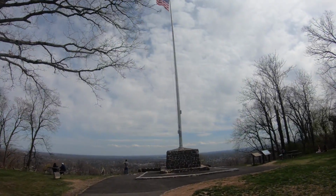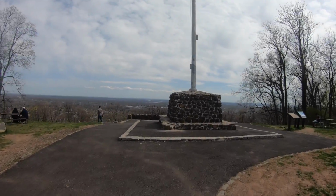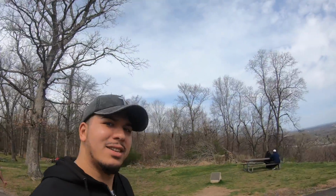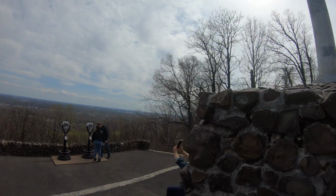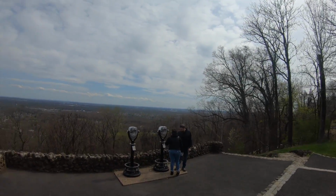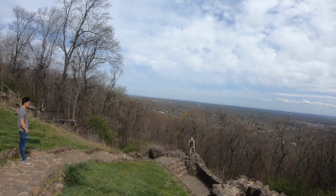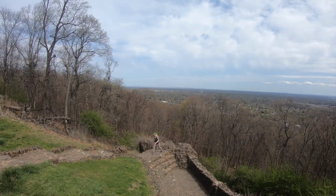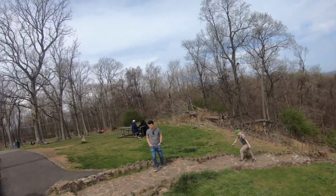Alright, so of course, American flag up here. Look at this view, very impressive. Very far, you can see the view of New York City and all of New Jersey.